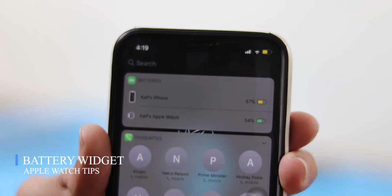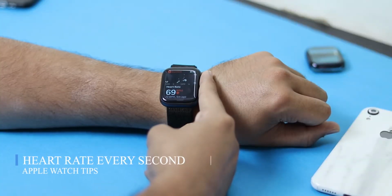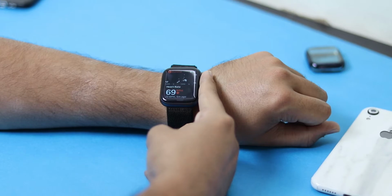You can easily add a widget on your iPhone so that you can see the battery percent of your iPhone as well as your Apple Watch, which is a really handy feature if your Apple Watch is charging. In the Apple Watch's heart rate app, you can see your heart rate every 5 seconds. But on the Apple Watch Series 4 and the Series 5, if you hold on the crown, you will see the heart rate almost updating every single second.